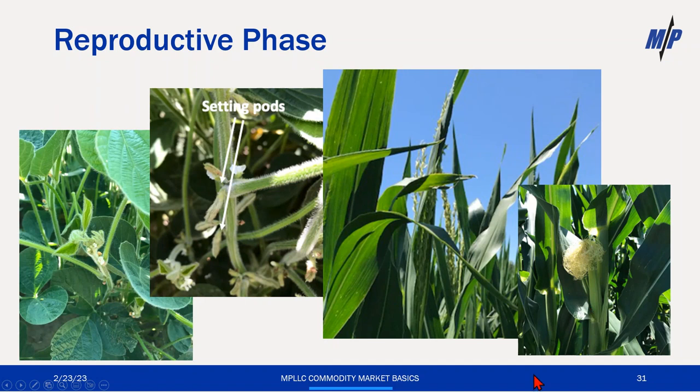If you've ever pulled the husk off of an ear of sweet corn while you're cleaning it to get ready to eat it, some of those will be nice, big, full, developed ears. Those are ears of corn that had probably very good growing conditions when they pollinated. Plenty of moisture, generally speaking, cooler temperatures, and you had a full pollination of that ear of corn.